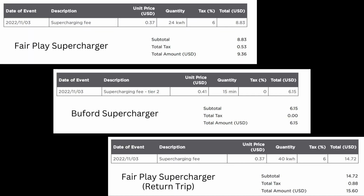So before we get into the expense report, I really felt it apropos to show you guys the superchargers and how much it cost me per supercharger. So on the way down to the Fairplay supercharger, I was charged 37 cents per kilowatt hour, and I took about 24 kilowatt hours, and that came up to, with taxes, $9.36. Buford Supercharger, they charged by the minute, so it was like 41 cents a minute. I stayed there for 15 minutes, and that was $6.15 with no tax.